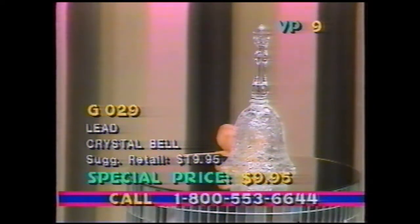Now, this is from the Heartland Collection. It is 9 inches high. It's 4 inches in diameter. This has a beautiful thistle pattern with a flared bottom and rococo scallop edge. Prism cut handle with a hex point finial. Oh, it's just beautiful, ladies and gentlemen.